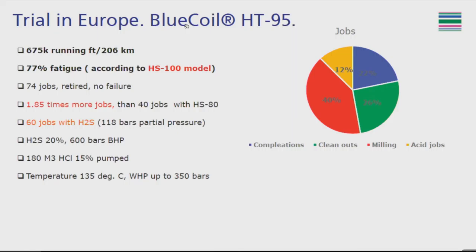For you to have an idea of the performance of this string in comparison with a conventional 80-grade string, it performed almost double under similar conditions in comparison to an HS80 grade. Now, what is important is that out of these 74 jobs that the string performed, 60 of them were in sour conditions, which speaks greatly about the performance of the product. And on the chart on the right, you can see that we have a variety of different jobs that were performed with this string. Most of the jobs were milling plugs, but we also had cleanouts, completions, and acid jobs. And nevertheless, the string performed flawlessly.